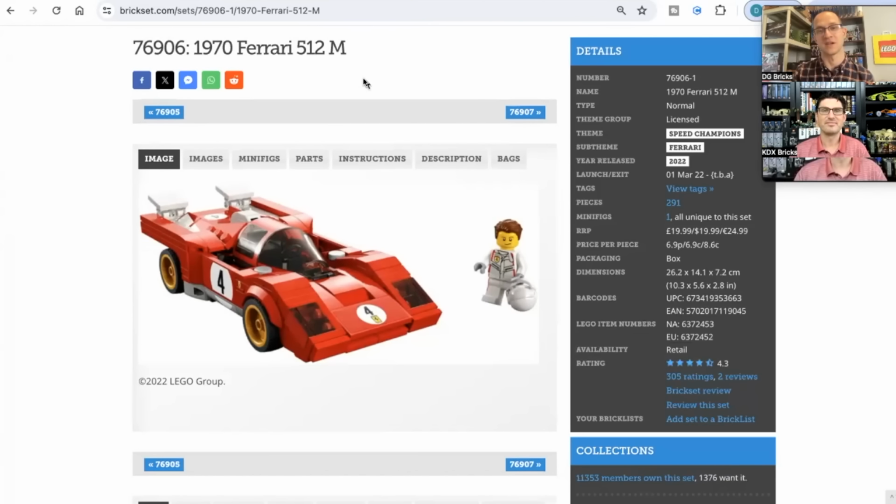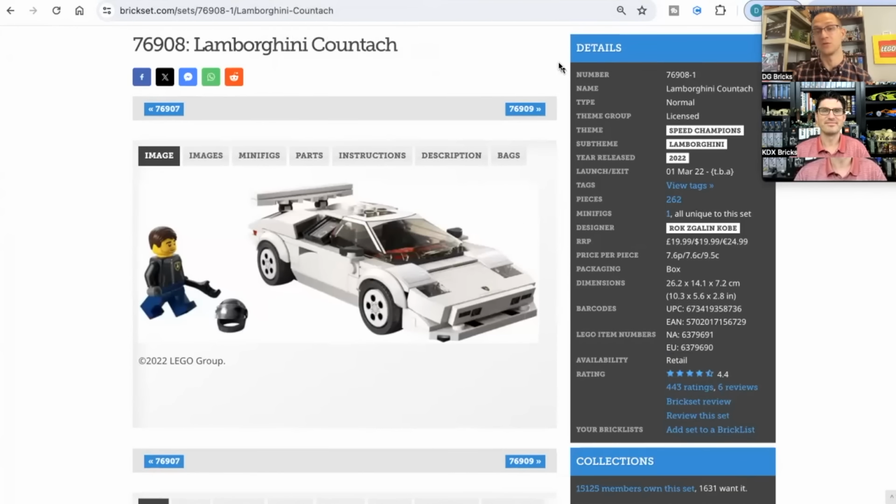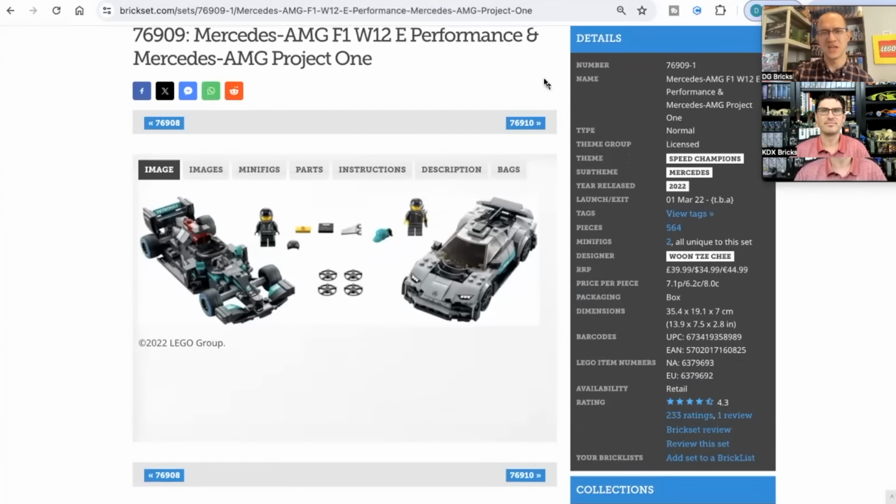So first off, we have the 1970 Ferrari 512M, awesome looking classic car. We have the Lotus Evija, which is the first ever Lotus Speed Champion. Of course, we also have the Lamborghini Countach. And moving over here, we have the Mercedes AMG F1 W12E Performance and the Mercedes AMG Project 1. This is a dual pack. It's 2 cars in 1 box and at a pretty reasonable price of 35 bucks. That's a pretty good inherent value inside the box.